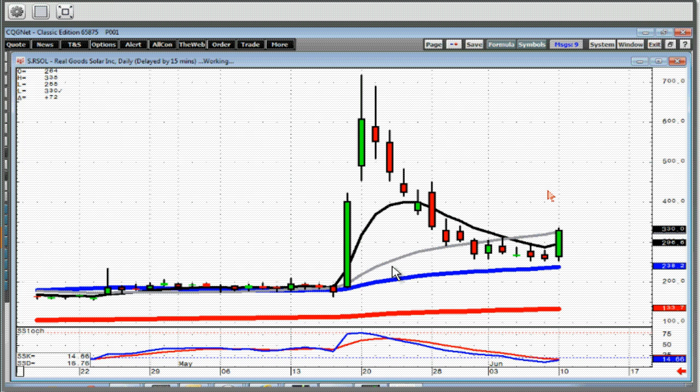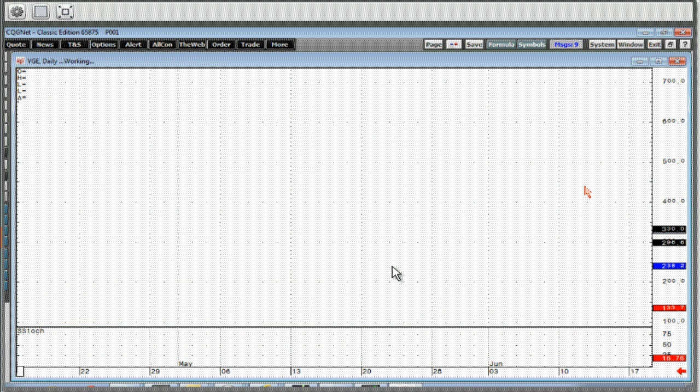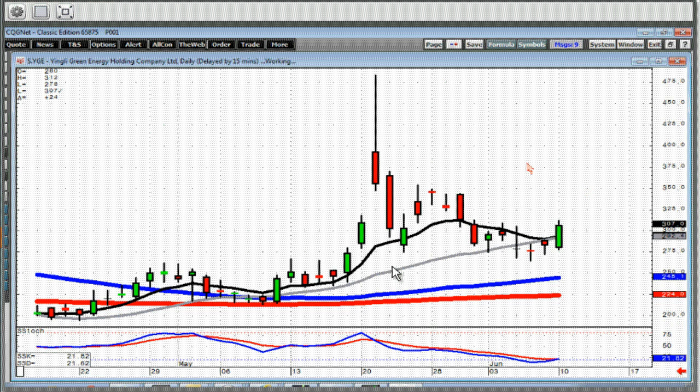RSOL, big bullish after a series of dojis. This one you can buy using the T line as your stop. YGE, bullish engulfing, another one you can buy with it breaking this kind of little downtrending channel, plus being above the T line.